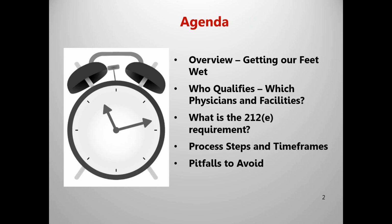In the succeeding webinars, we will dig more deeply into the details. We're going to talk about who qualifies, which facilities and which physicians can use the Conrad 30 program. We're going to dig into process steps and timeframes, and maybe most importantly, highlight some of the traps that the different government agencies, immigration, the State Department, and the state health agencies, perhaps not intentionally, have out there that you can fall into, and most importantly, how to avoid those pitfalls.